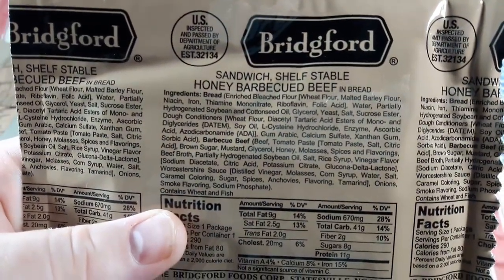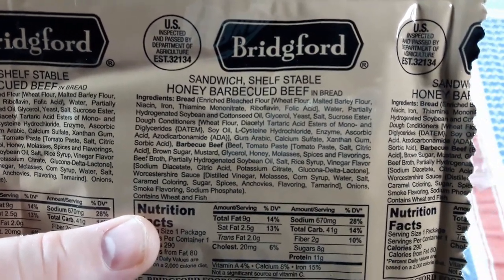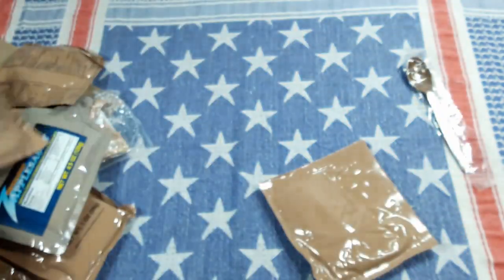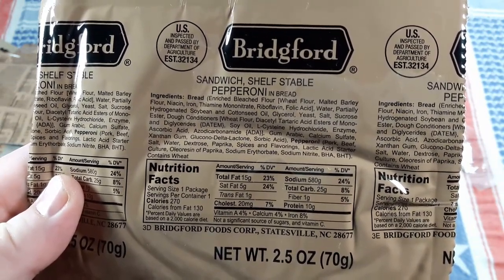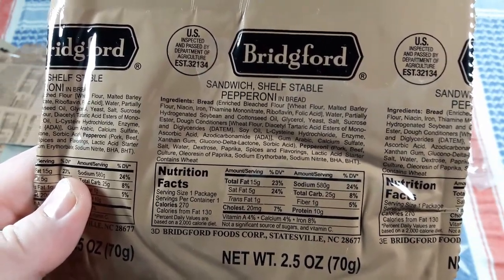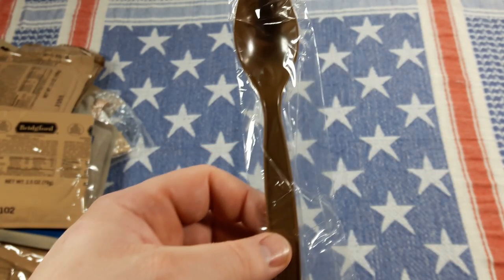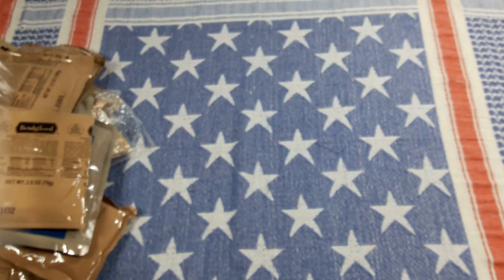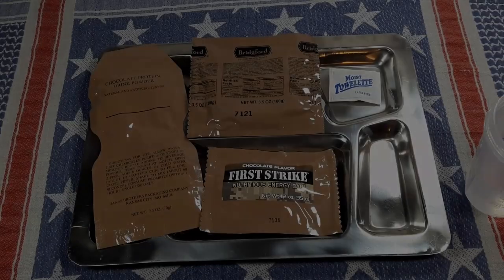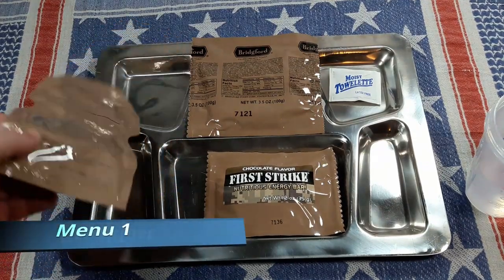A sandwich, shelf stable honey barbecue beef. Sandwich, shelf stable pepperoni. And last but not least, good old brown spoon. Indestructible brown spoon. Okay, let's see how we start breakfast.